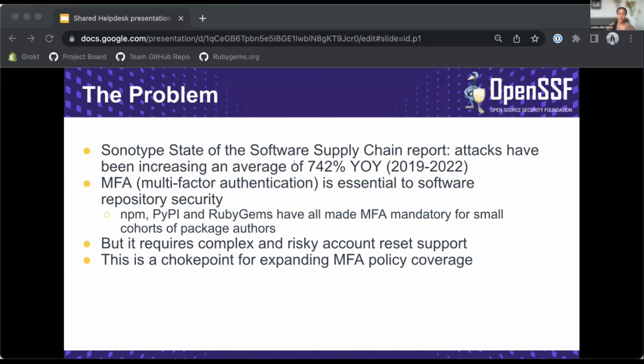So to start out, I want to give you a little background on the why. What problem are we trying to solve? Well, I believe David Wheeler sent out the most recent Sonatype State of the Software Supply Chain report to the mailing list last week, where Sonatype mentions that over the last few years, the rate of attacks on software supply chains has been increasing on average 742% year over year. And it calls the recent addition of MFA to some of these repositories a key improvement in this area. So MFA is essential to software repository security.